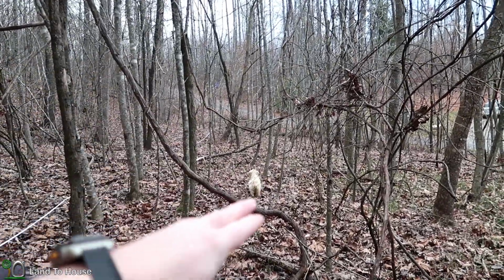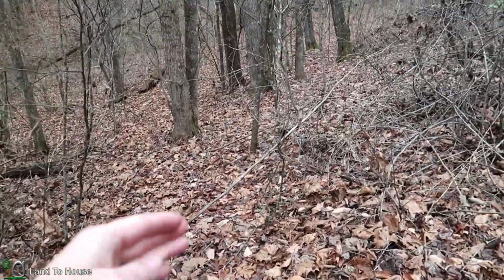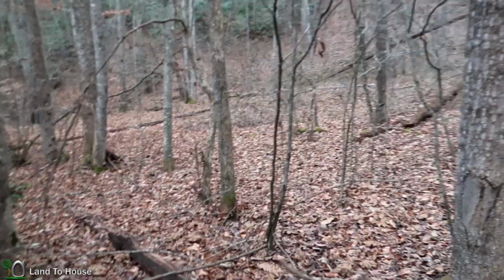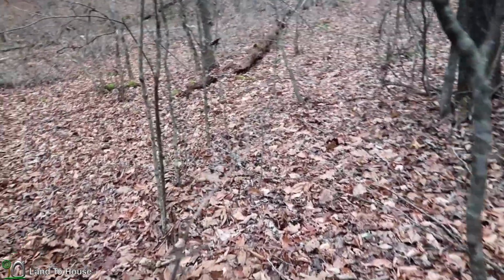So my plan is to put a little four-wheeler road in right around here today, so I can just kind of zigzag through the trees and get to this tree here, and then I can kick off over here and go this way. And so let's just head back this way real quick and I'll show you what we're working with.